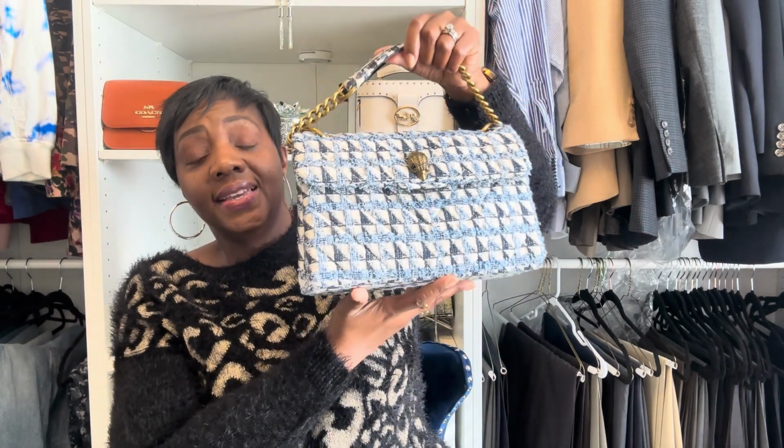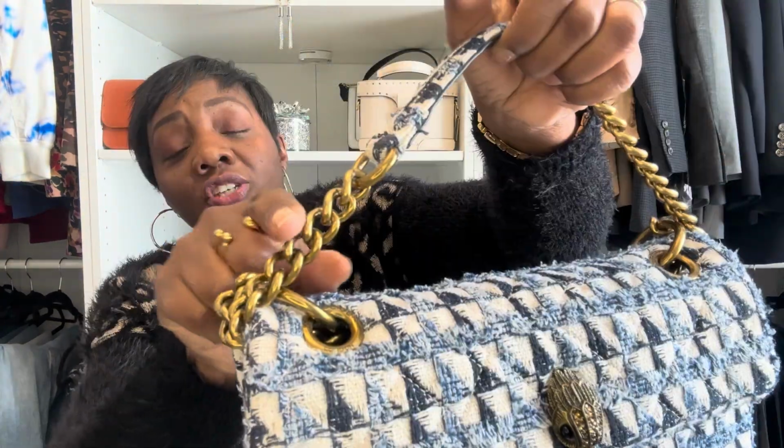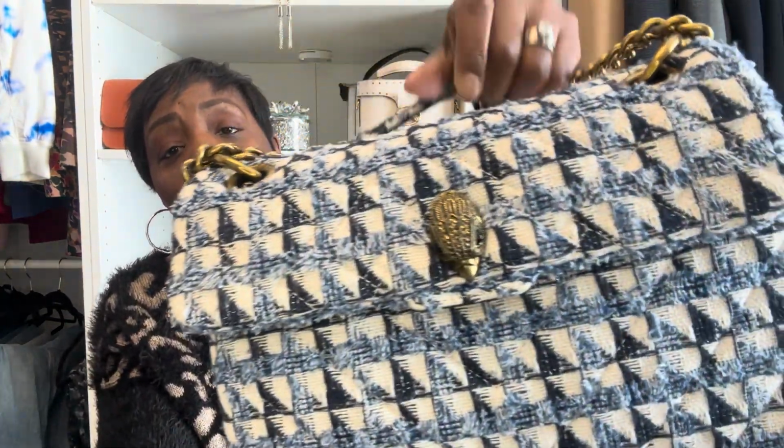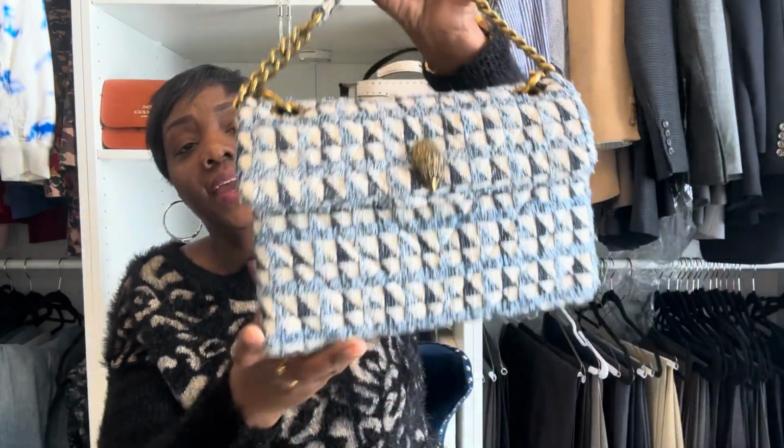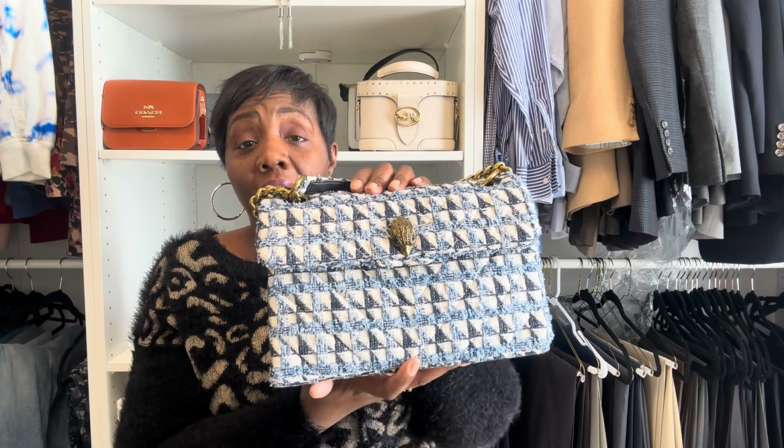Now I want to give an honorable mention to a handbag that I am slowly starting to put in rotation more and more. It is this Geiger Kensington bag. Now she is a tweed material. She has this beautiful brass hardware here with the Geiger eagle head. This is a bag you guys remember I got from that thrift store in Paris.